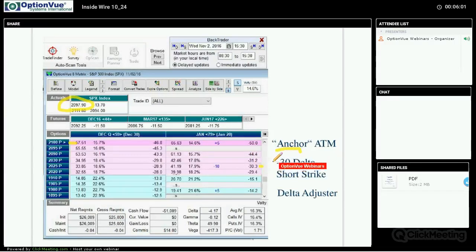Then we go to the strike that's approximating a negative 30 delta, which in this case works out to be a 25-point strike. Then we go shopping for a strike down here that's going to make this as close to zero as possible. In this case, we gravitate toward the 1900, which works out to have a delta of just -4 on a 5-lot butterfly here. The cash flow is under 5% of the net requirement. So that works out pretty well.